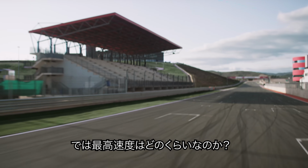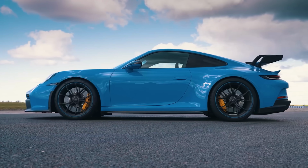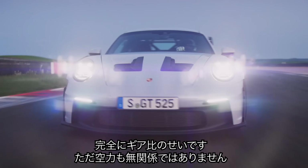What's that car's top speed? Well, it runs out of puff at 184 miles an hour. That's 13 miles an hour slower than the new GT3. Yeah. How does that work? Well, it's the new gearbox ratios. That's part of the reason. But the aerodynamics also play a part.